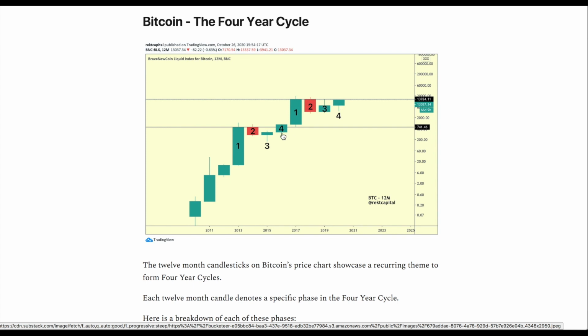The candle 4 candlestick over here is very important because it always eclipses the previous high of the exponential candle number 1. So number 4 right over here has to eclipse this previous resistance. That resistance in the previous 4-year cycle was 741. In order to guarantee exponential upside in the following year, it needs to eclipse this resistance and turn it into a support. So candle number 4 is very important in recovering, continuing the trend, and confirming and guaranteeing the new exponential trend in the following year.